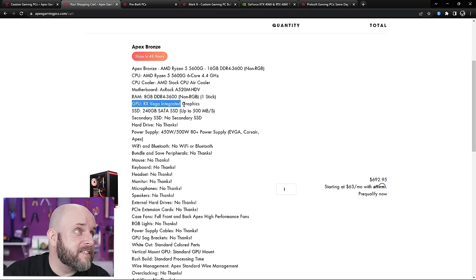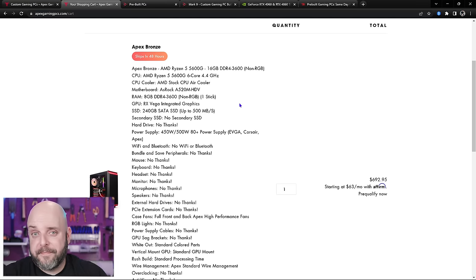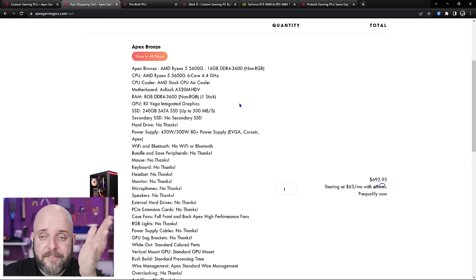I just thought about why this is even worse. When you have integrated graphics, because look, this has no GPU. It's using the RX Vega integrated graphics that came with the 5600G. You know what that relies on completely? System memory. And you've got 8 gigs, baby, to do everything with, to run your whole system and your graphics. This is one of the worst spec'd PCs I have seen.